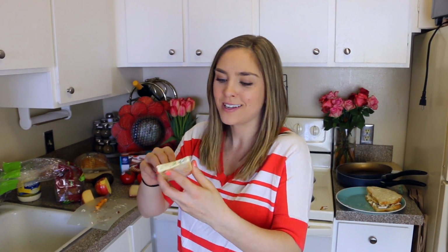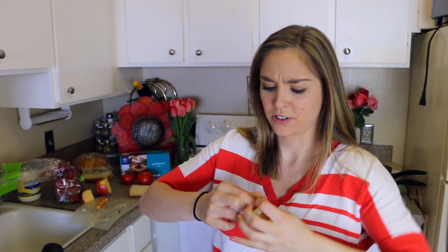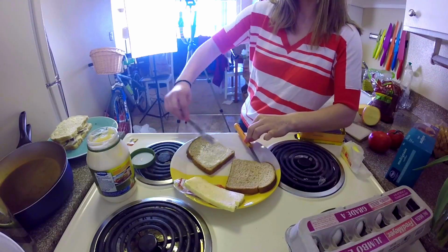We're gonna go with the Havarti with dill, or as I like to call it, Havarti. Yeah. They really make it difficult to open things of cheese. I'm not sure like what the strategy is. This one needs some mayo. Oh my god. Guys, I'm bleeding. I just cut myself. Just kidding.